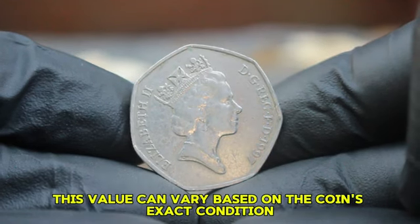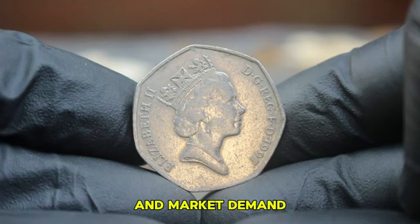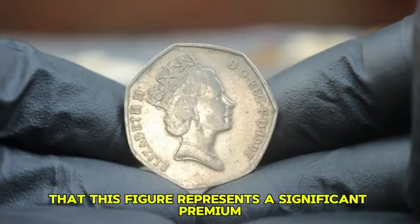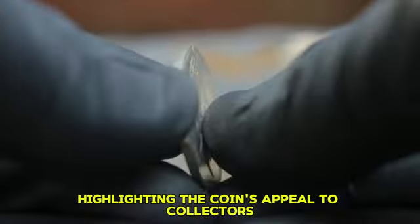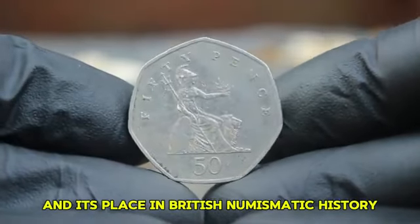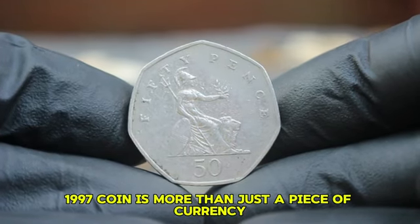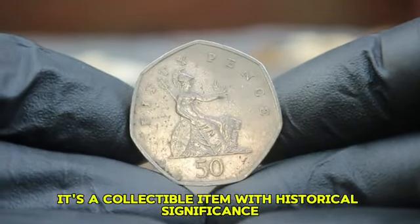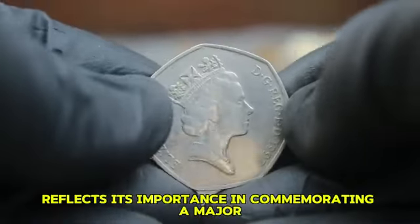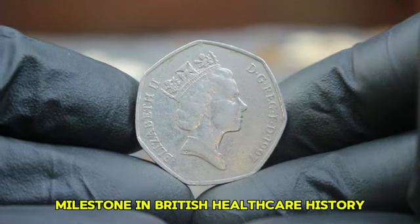This value can vary based on the coin's exact condition, the presence of any unique characteristics, and market demand. It's worth noting that this figure represents a significant premium over its face value, highlighting the coin's appeal to collectors and its place in British numismatic history. In summary, the 50 pence 1997 coin is more than just a piece of currency, it's a collectible item with historical significance. Its value in today's market reflects its importance in commemorating a major milestone in British healthcare history.